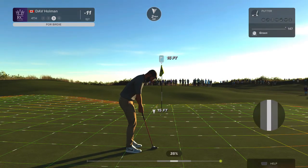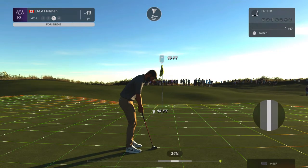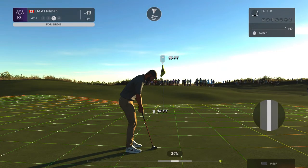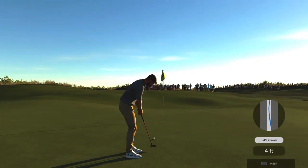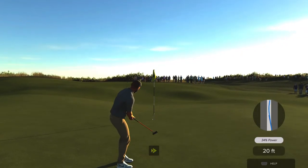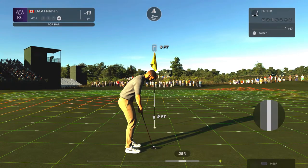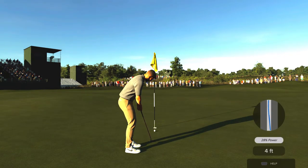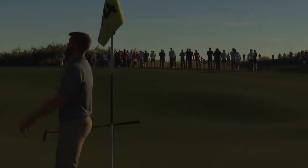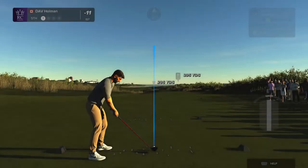Just got to use the touch of a feather. Barely has to blow on it. This is just downhill. Was on a good line. Just 6 feet between he and the hole. It's got a chance. That gets the job done. Our leader is up by a whopping 6 shots now. Let's see what happens here at the fifth.